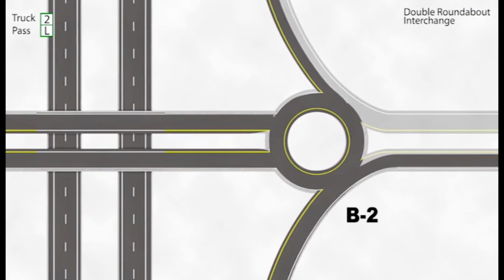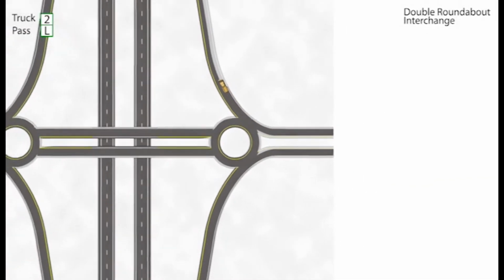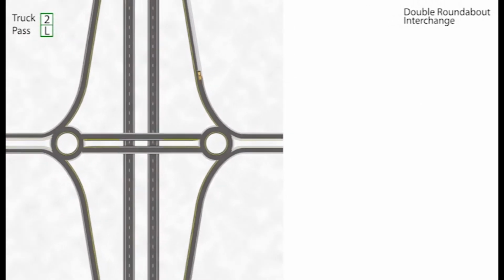At point B2, it turns onto the eastbound local road, turns again at point D, and at point D1 enters the northbound on-ramp, still clearing the right shoulder. At point D2, it merges with the northbound through lanes. Truck 2 is complete.